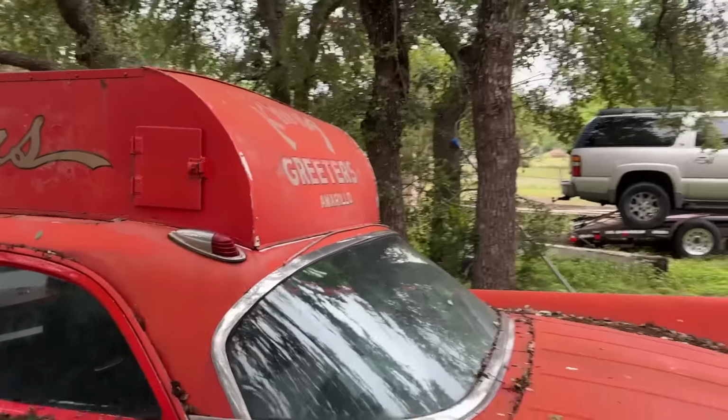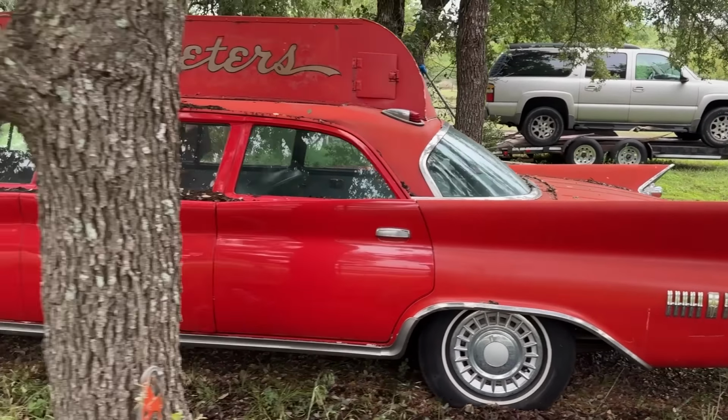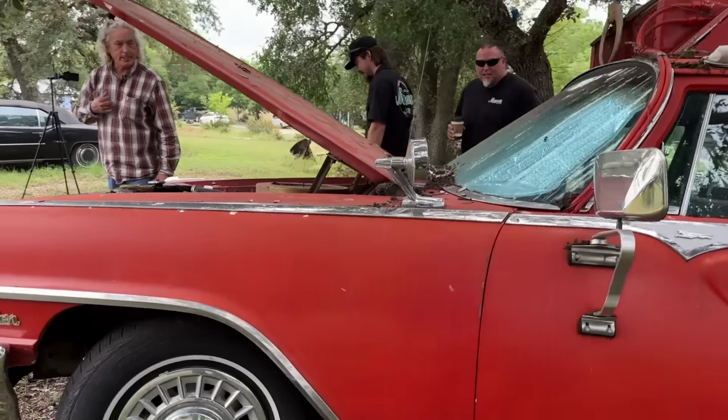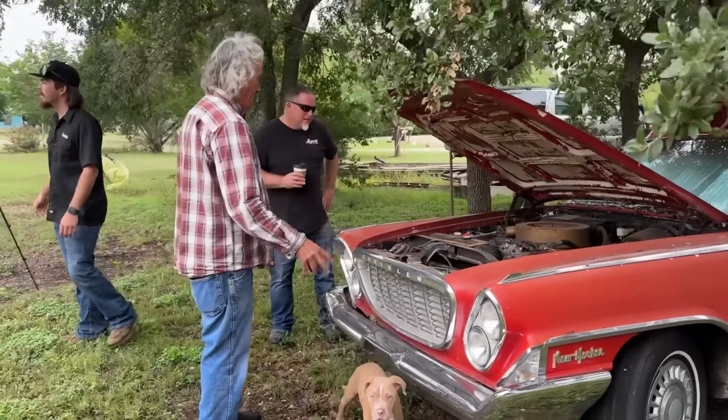That's really cool. So this is really an airport limo. Yeah, it started its life as an airport limo. And it's a West Texas car, so no rust issues that I see. They had horns on there, and big flashing lights and stuff.